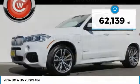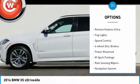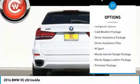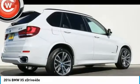Here are some of this vehicle's great options: electronic stability control, brake assist, traction control, remote keyless entry, fog lights, speed control, four-wheel disc brakes, power moonroof, M Sport package, rain sensing wipers.